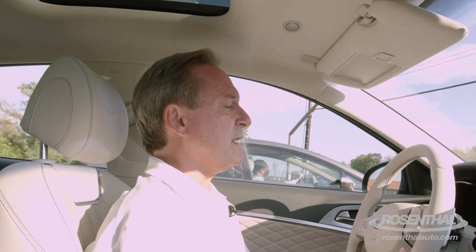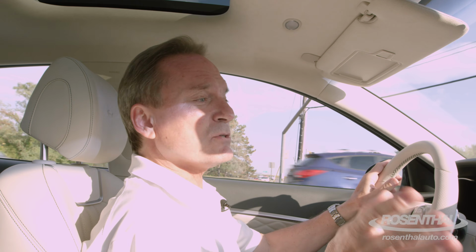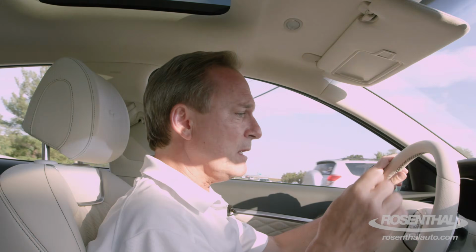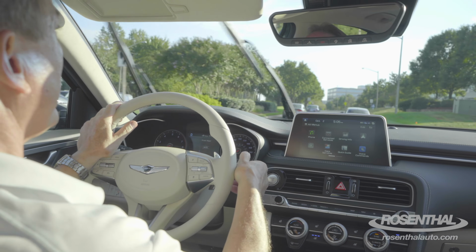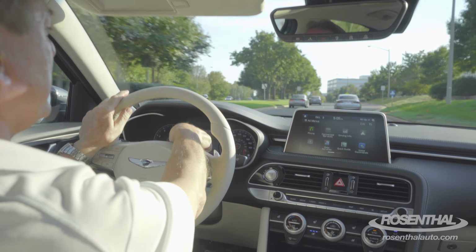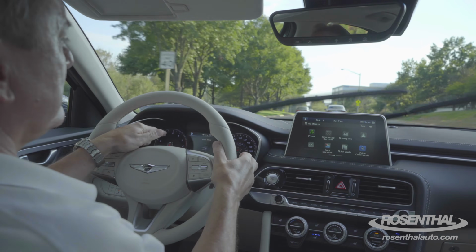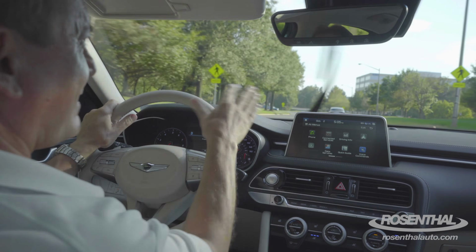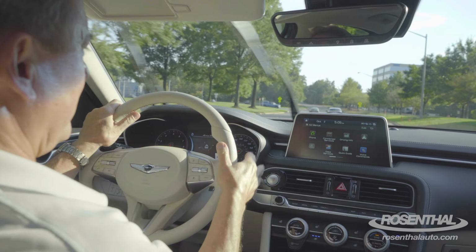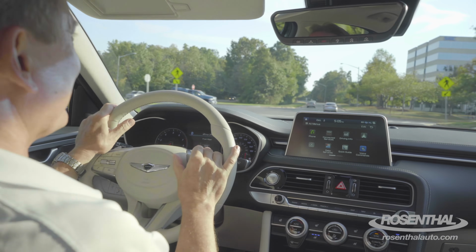Plus, you have electronic tilt and telescopic wheel. I almost forgot to mention that. Here's a cool little feature too. When you turn on your wipers, the 7-inch center display will tell you you're on automatic right now. Now it's giving you the readout, you're on low, and then you're on high. I think I can see I'm on high right now, but it was there just in case you're not sure.